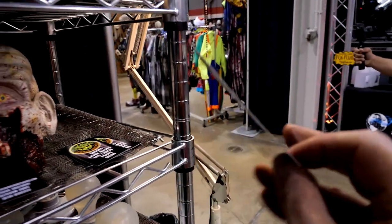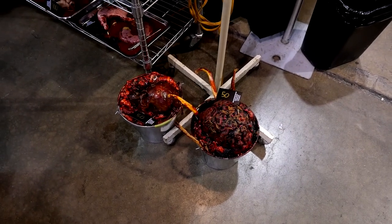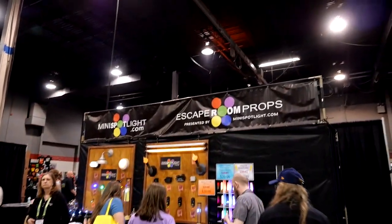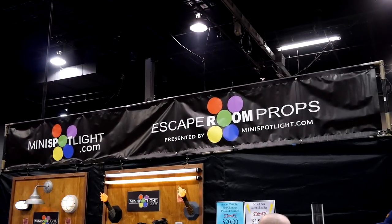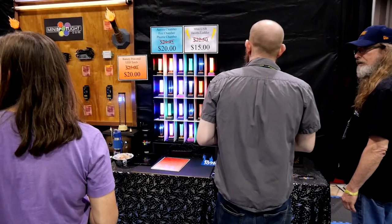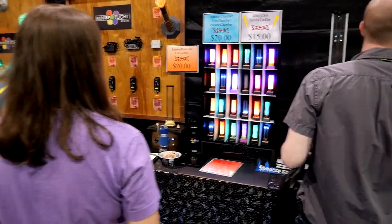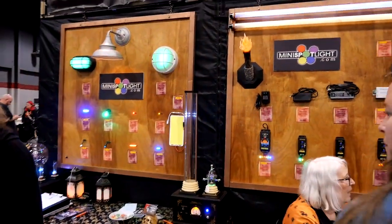Drop Dead Studios. A bucket of stuff. Another booth that I want to check out too, which also has props right along the line of what I like. It looks like they're a lot safer than mine. So I was actually using. Hello, how you doing?